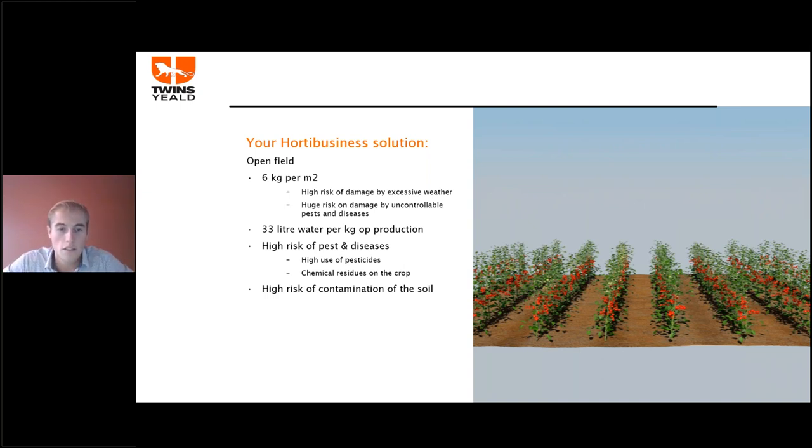And because of the high risk and the high chance of getting pests and diseases, growers are using a lot of pesticides, and therefore you have a high level of chemical residues on the crop. And you are also having a high risk of contamination of the soil where you are growing.